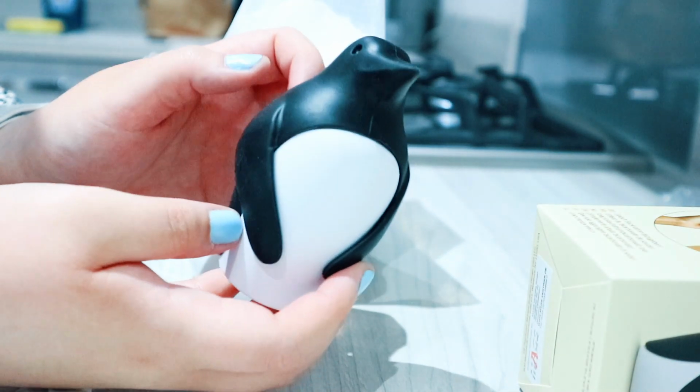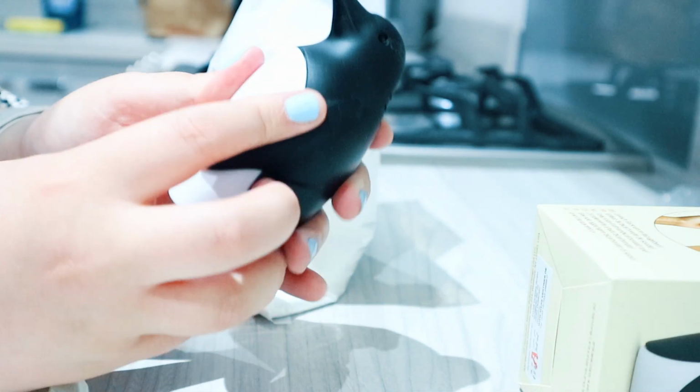Here he is. I'm gonna name him Rupert. Cute. So, goodbye, smelly fridge. Hello, penguin. So, this is day four of unpacking.